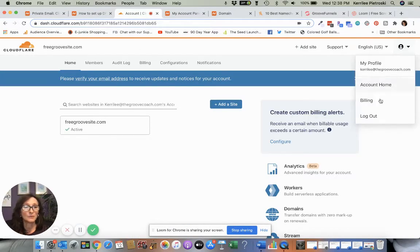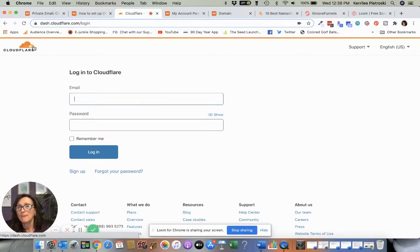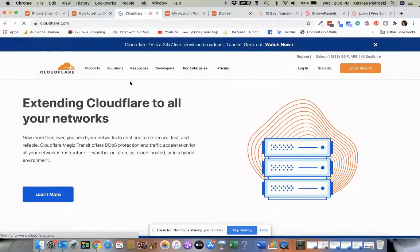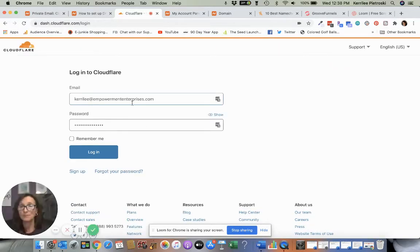I'm going to log out to show you how simple it is. So let's just go to cloudflare.com because that's where you'll have to go to set up your account. You can either sign up here or log in. Signing up is super simple. Again, just your email address and a password. I've already got a couple of accounts. I'm not going to use this one because I don't want to show all my back-end information here. So I'm going to use the one that I just set up.